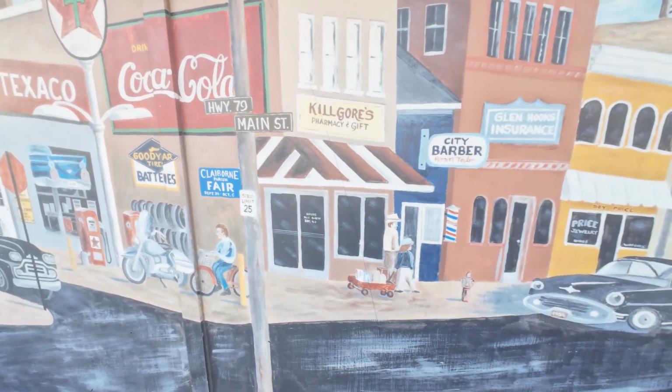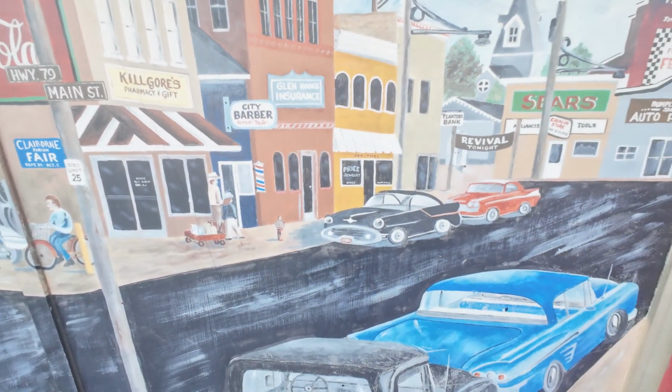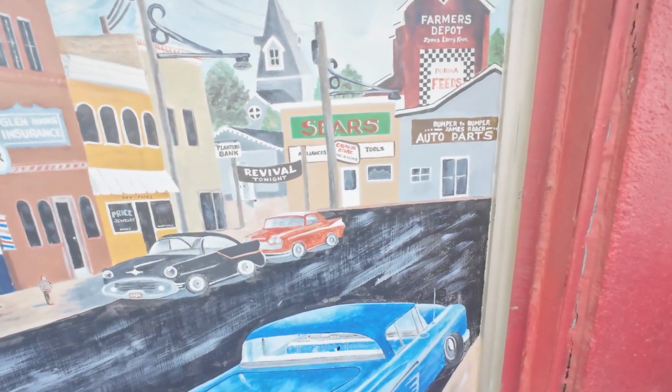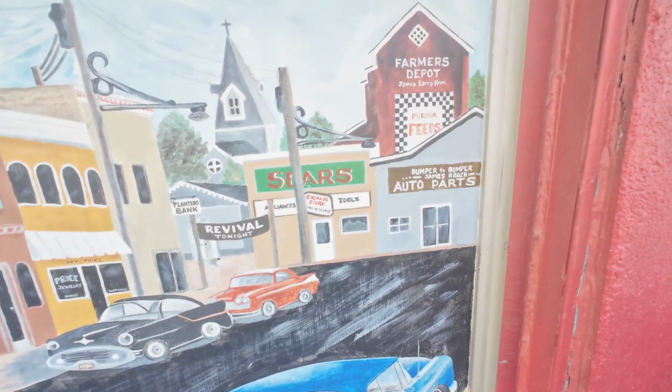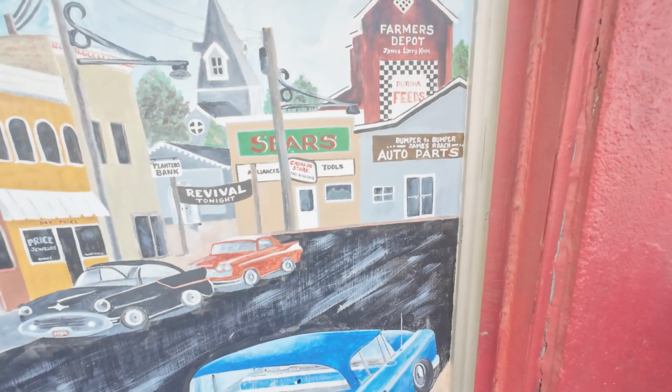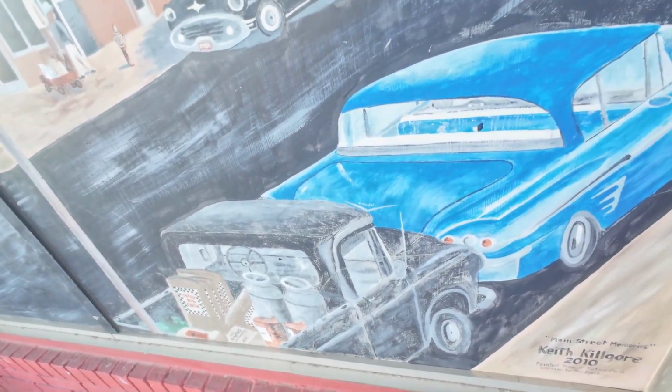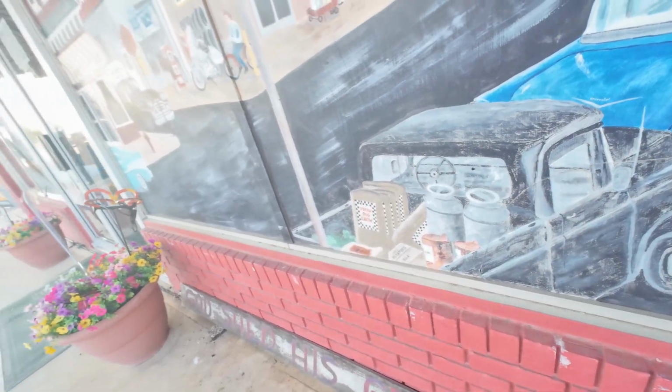Kilgore's Pharmacy and Gift, City Barber, Glen Hooks Insurance. So just an array of small town businesses line the streets of Main Street. Farmers Depot, bumper to bumper auto parts. And you see this old school Chevy and this pickup right here.